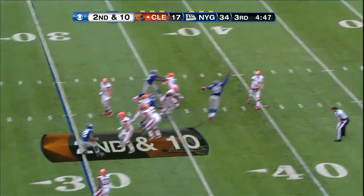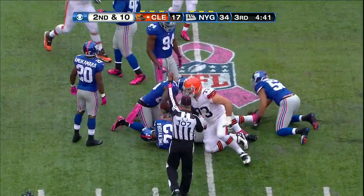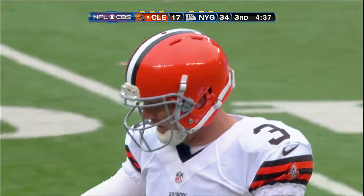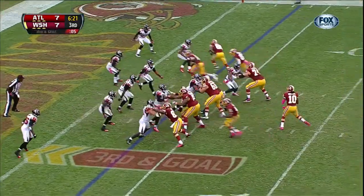Deep drop for Whedon. Richardson fights his way to about the 25. Trouble in Redskin land. JB and Boomer, Greg and Dan, I think RG3 will learn to live another day. Don't want to be running in the NFL, JB.